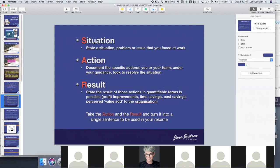So we need to describe the situation. Then I want you to document, what did you actually do? Or if you're a leader, if there's a team under you as well, what did you lead your team to do or guide your team to do? Okay, or specifically, what did you do on your own? And then what was the result of those actions? If we have dollars or percentage improvements, that would be fantastic. If it's cost savings, how much? If it's time savings, how much time? All right, we need to have that value add.